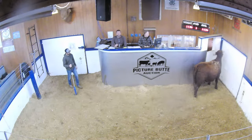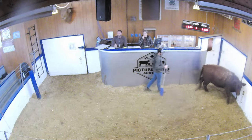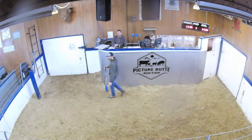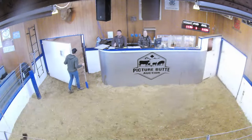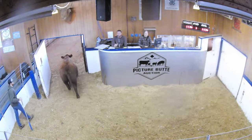$2 on her, 180 now 2, 182, 185, 182, 185. She's a straight heifer here, 185, 186, 187, 188, 187, 189, 190, 191, 192, 193.